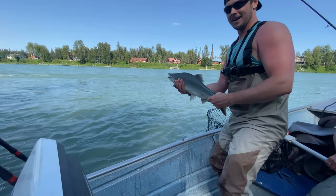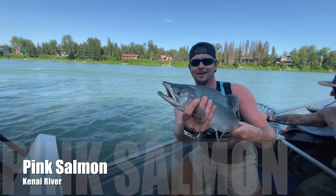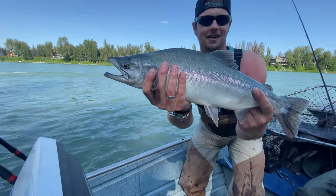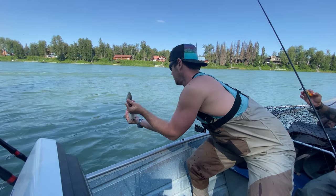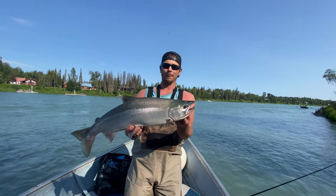Look at that. My first pink salmon of the year. That thing's awesome. Check that out. Oh man, gorgeous, gorgeous little humpy. I'm gonna let her go though, send her back home. Awesome.